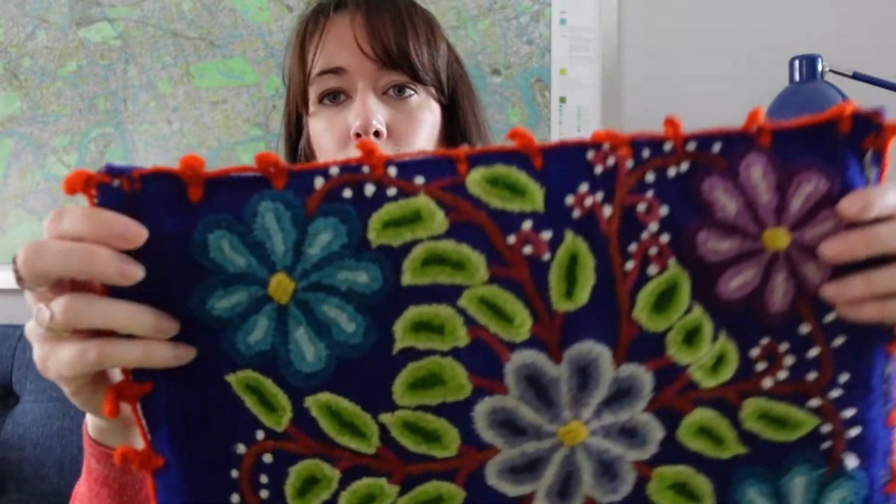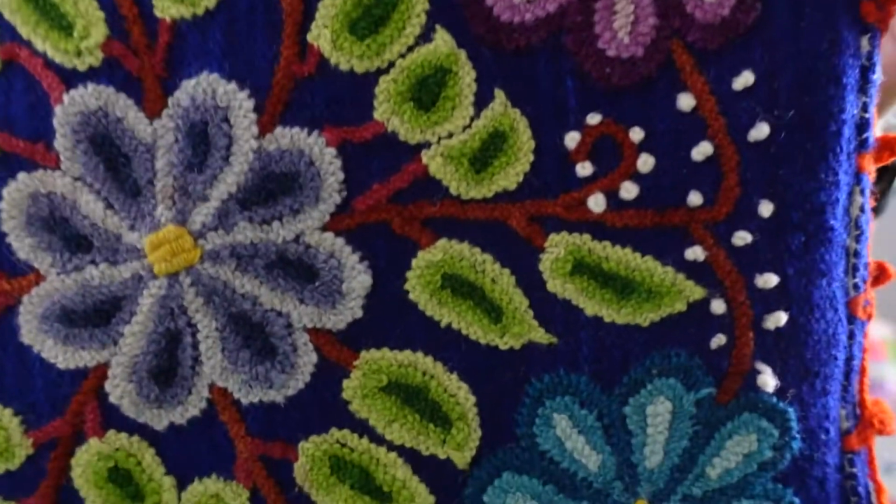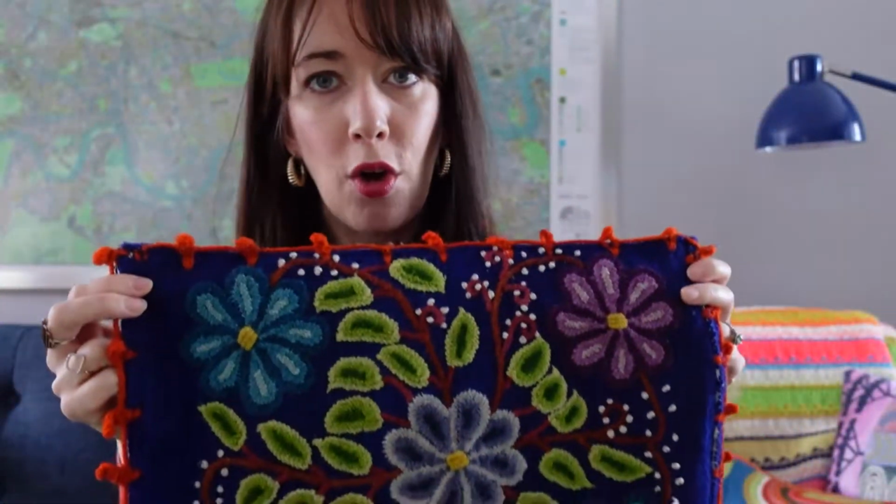I don't always find textiles out because they tend to be really pricey. But I really got lucky. So I found, first off, this beautiful embroidered pillow covering. I saw the colors on this from afar and ran over to it.